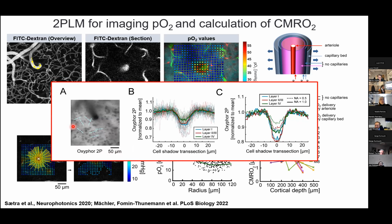So this is one of those controls that has to do with out of focus fluorescence. I'm going to skip it for you because I don't think that this is of much interest to you. And I want to go through these conclusions and then very briefly show you something else.